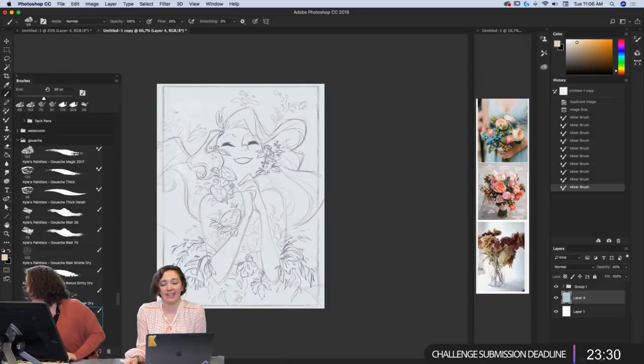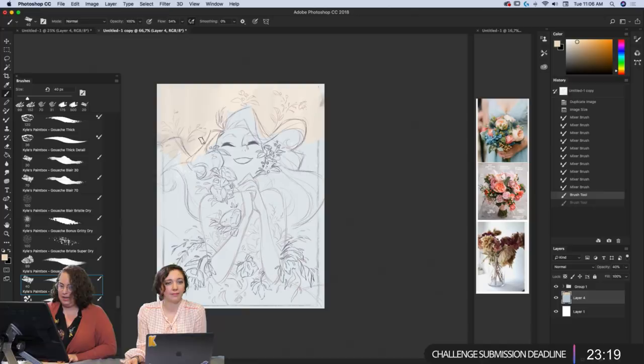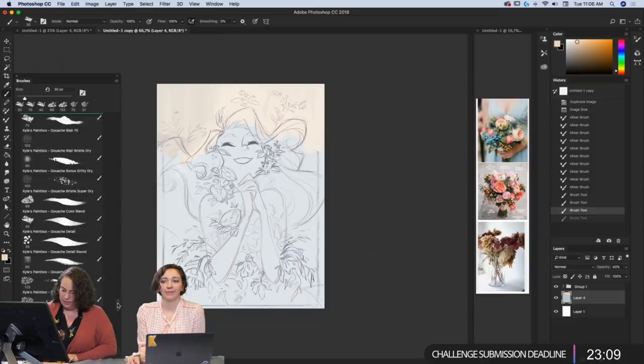So it looks like you are grabbing actual colors from your inspiration. Yeah. Cool. Sometimes they don't work. So I just make it up. Hold on. Yeah, this brush seems to have a little bit of opacity built into it. I wonder if... Oh, that's better. Nice. Big old brush.